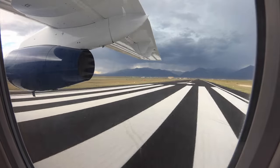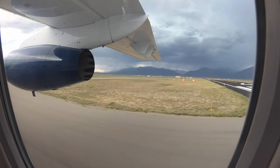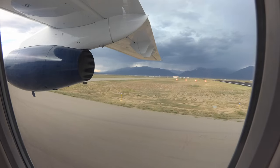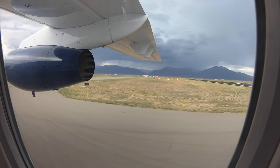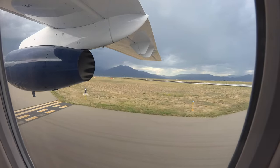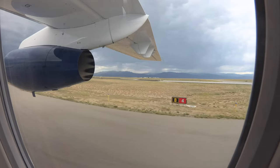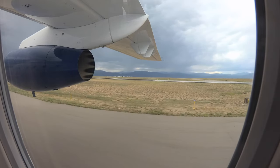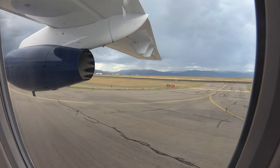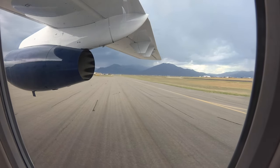Once the plane comes to a full complete stop, I will let the pilots off first. And then we can begin the deplaning process. Every one of you, and I hope that you enjoy the rest of your weekend.